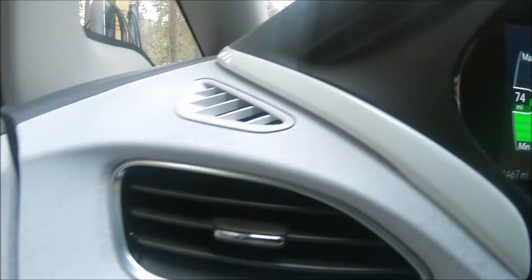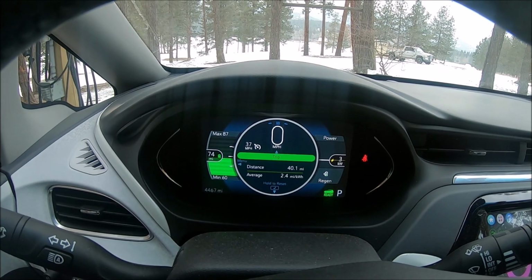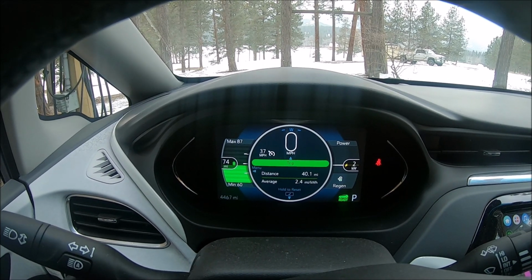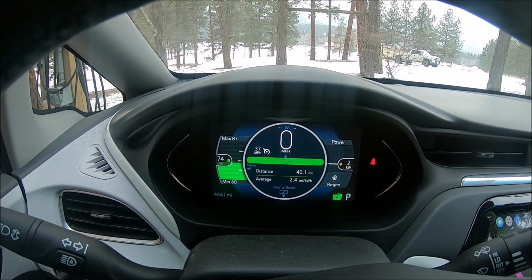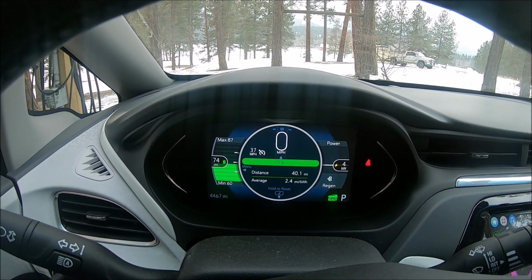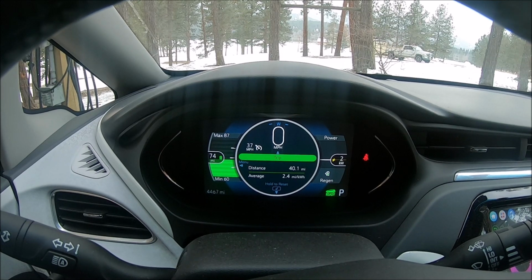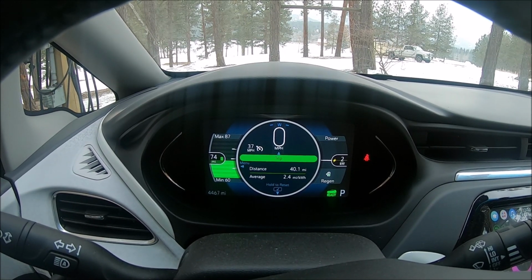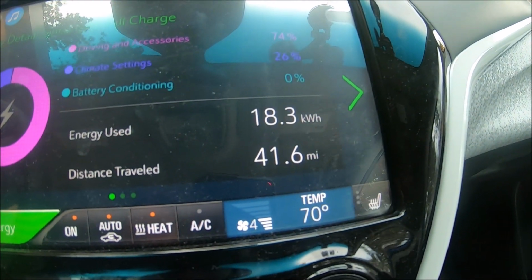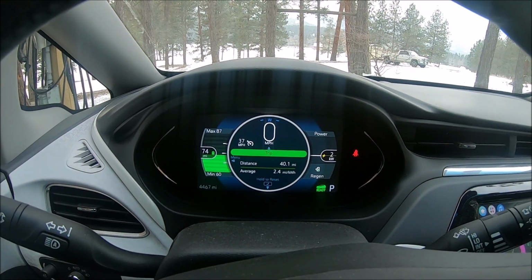It shows average, I hope you can see this here, 2.4 miles per kilowatt hour, which is very low, but this is not unusual if you drive an electric car in a cold climate, when the electric car is basically cold soaked over 4 days without doing anything, without being driven, and then you don't preheat. That's about what you need to expect. By the way, the distance on the dash here shows 40.1, while over here we show 41.6, that's because I didn't reset the dash until about a mile into the drive.